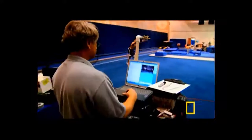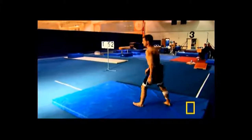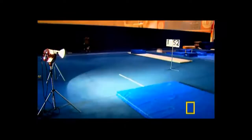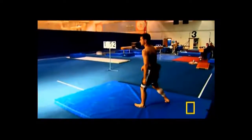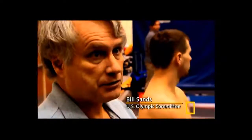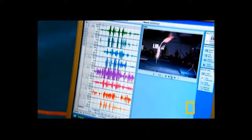Champion gymnasts like Joey Haggerty routinely push the limits of bone. They train them to grow and adapt to extremes. Hey, Joe, ready? Sports physiologist Bill Sands tries to ensure this isn't past the breaking point. Bone's a living tissue like all other living tissues, so the function, the things we ask the tissue to do, as long as we provide those stimuli carefully, slowly, progressively, we can usually get tissues to withstand astonishing things.